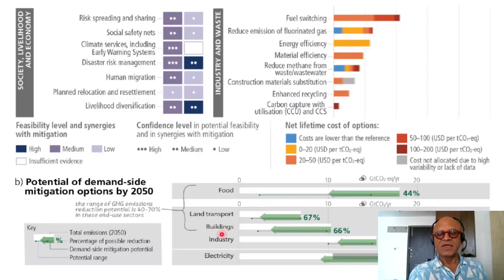For example, land transport has a 67% reduction potential. Emission is in the order of 6 or so gigaton CO2 equivalent per year by 2050. Buildings have a 66% potential. Industry lower, 29%, and their emission is the highest here, actually higher than the food.